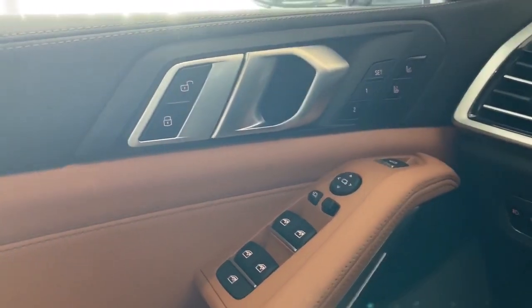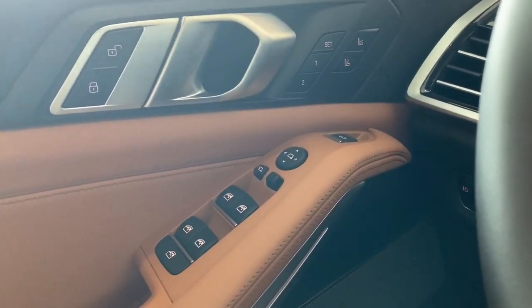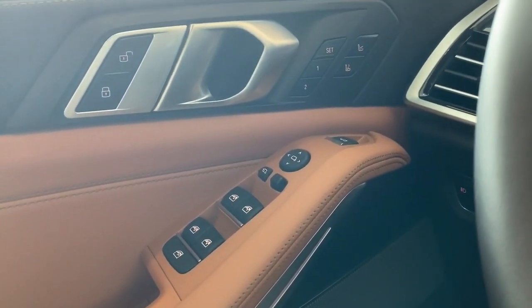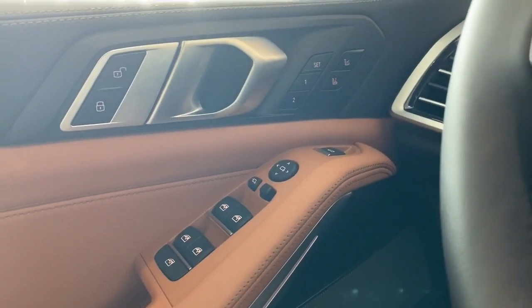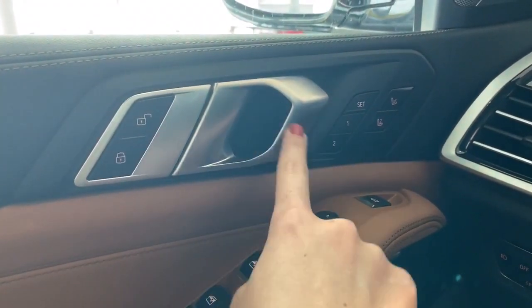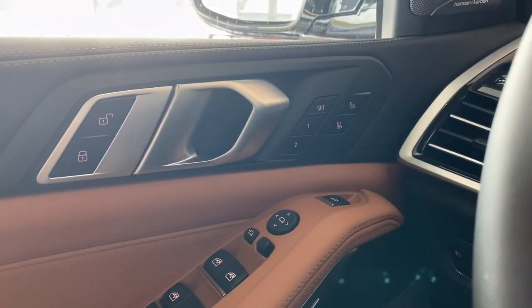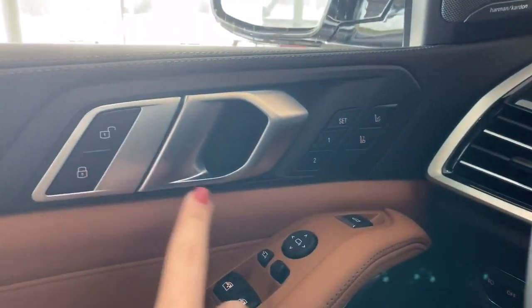These buttons on our driver's side are a little bit reorganized from what we've seen in most of our older body style BMWs, but they're pretty much the same buttons. So your lock and unlock button have been moved back here to the back of the door handle, and in some they're in front, or in others they're in the center console. Luckily now they're just right here.